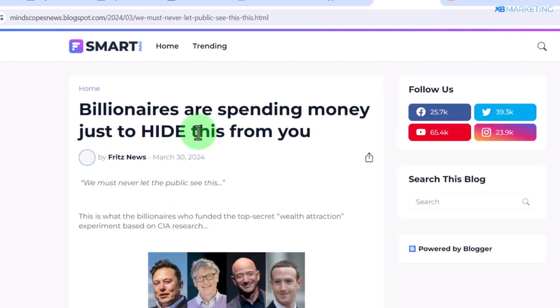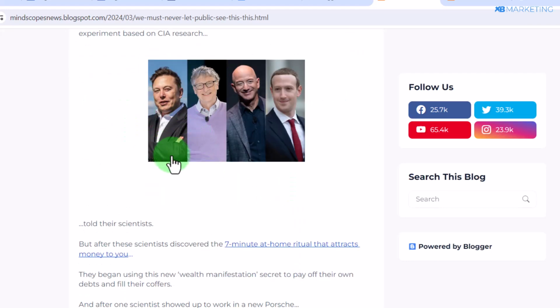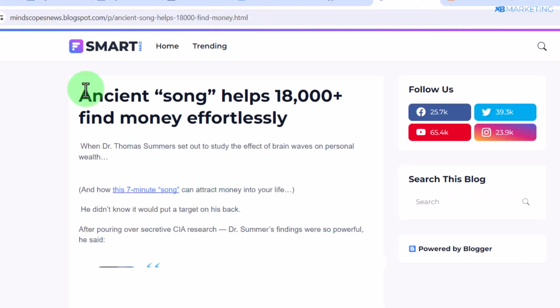All right, so once people come over to this page, as you can see, it looks like a news website. And if they scroll down and read through the content, and they see this section that says, but there are scientists that discovered the 7-minute at-home ritual that attracts money to you, once people click on this, it's going to take them to this page.